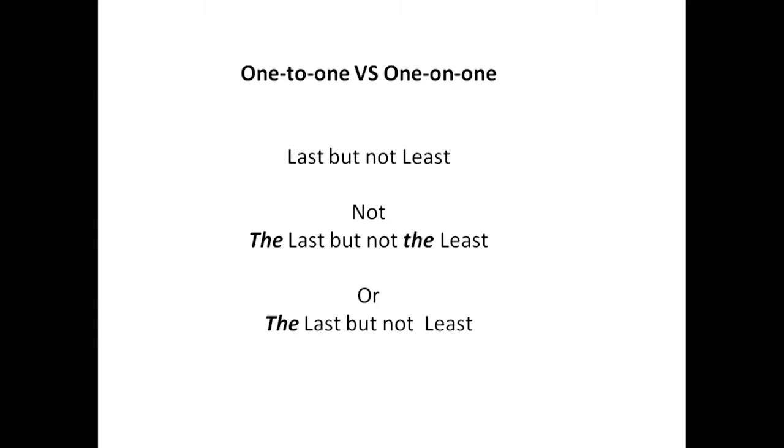1-on-1, you will see a player attacking or dealing directly with another player. On the pitch of play, in football, you see a player having a direct encounter with another player, tackling him, preventing him, of course, from going to the scoring position. That is the essential meaning of 1-on-1.